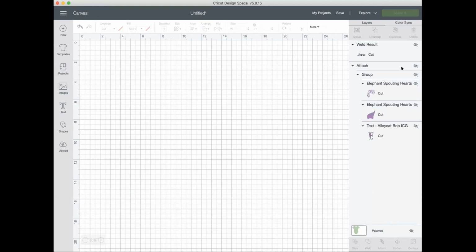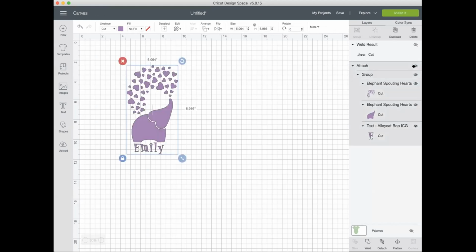Hey, Joy, could you point out where the weld button is exactly on Design Space? A couple people are having trouble finding it. Because I'm going too fast. Yes, it's down here, bottom right. On the bottom right, you have weld, slice, attach, detach, flatten, and contour. And next week, we'll go deeper into all of these different buttons.